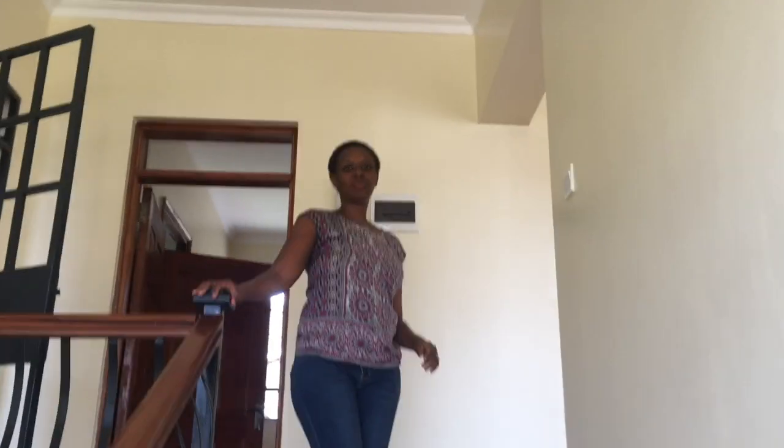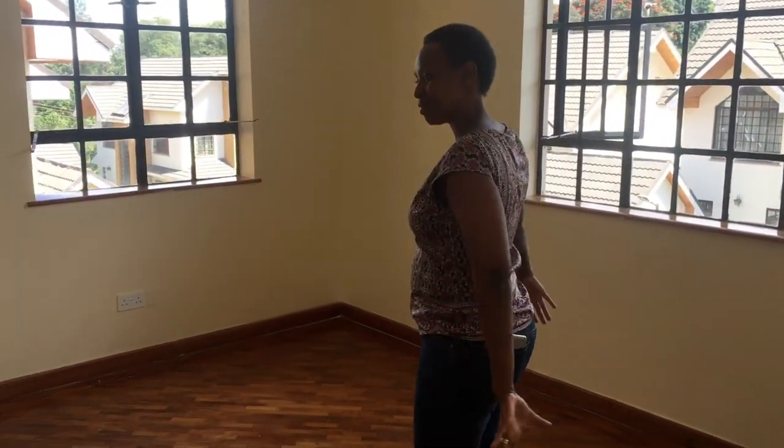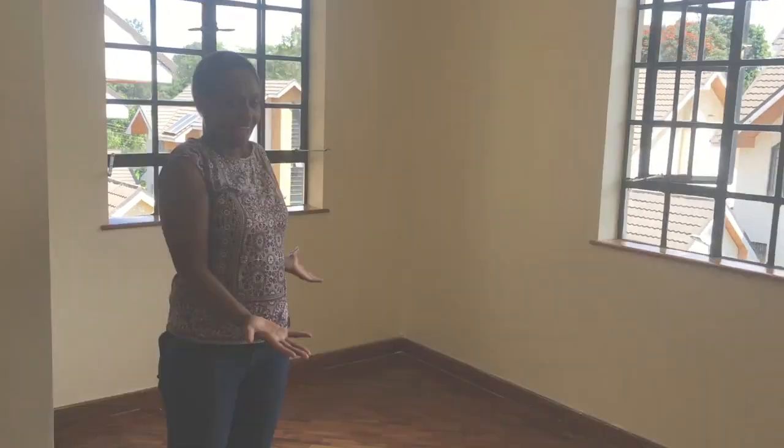We come to the landing, which is one of my favorite parts about this house because it gives you a family room or a play area for your kids. So you can keep your mess here, right? So your kids can play over here. These are their rooms. Maybe you can have a TV over here and they can just have fun.